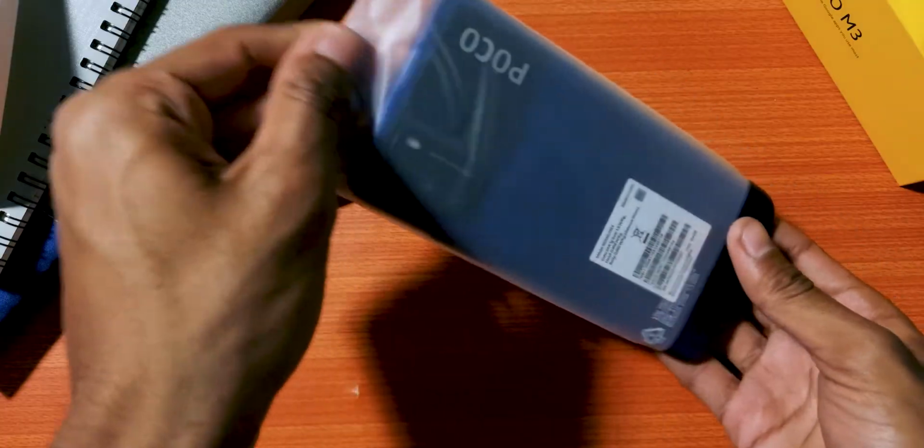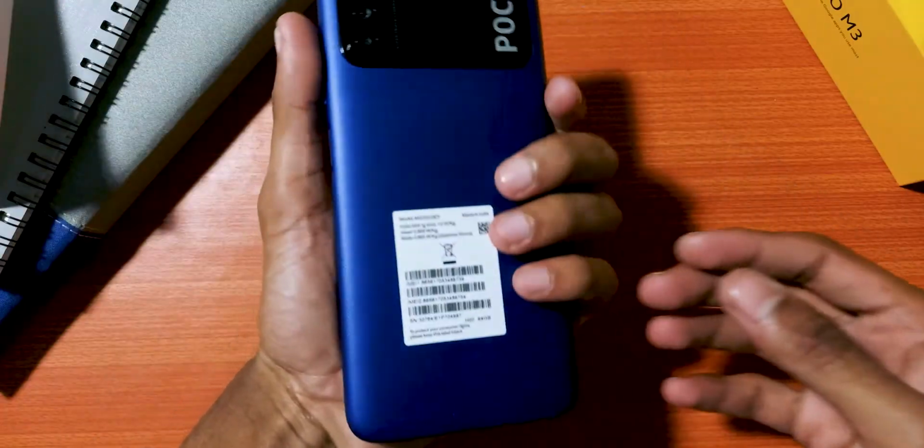First of all, I'm telling you the price in India. This is priced at 11,000 rupees for the base variant, 6 plus 64 GB, and you have a 6 plus 128 GB option as well. And globally, like in the US, it's under $150. So we will check, is it worth under $150 or 11,000 rupees. First of all, let's talk about the design.